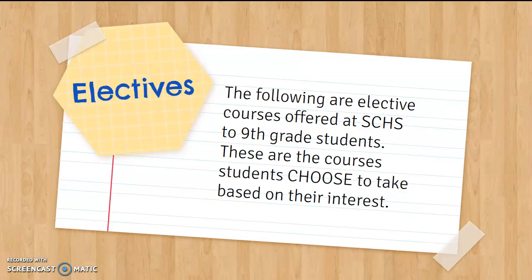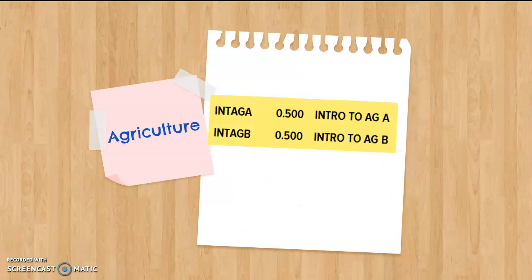So those are all the required courses that your student needs to get in for graduation, but now we'll discuss the elective courses that are offered. So these are classes that your students can choose to take based on their interest level. If your student has been involved with the FFA or 4-H club, or they just have an interest in being involved with agriculture and the FFA, they are required to be enrolled in an ag class, so they certainly would want to select Intro to Ag. It is a year-long class, so they will need both the A and B levels of this course.